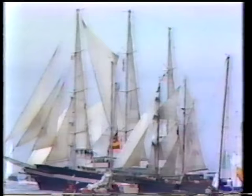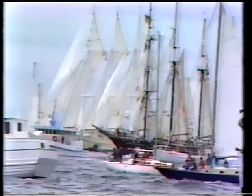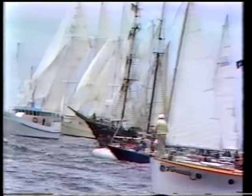Peter Howes is watching very intently and doing a few plots here on his little chart, trying to work out what they're going to do. Peter, can you make sense of what we can see there? They're close hauled on port tack, and they're heading southwest, from what I can work out. Yes, so heading slightly southwest, they'll go as far as they want to and tack onto starboard.